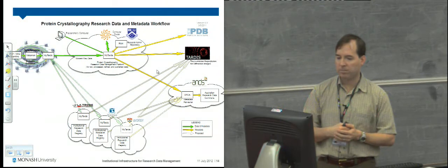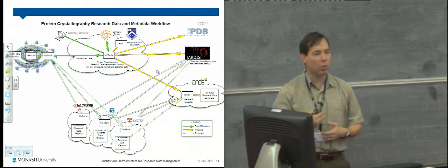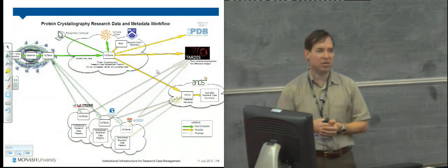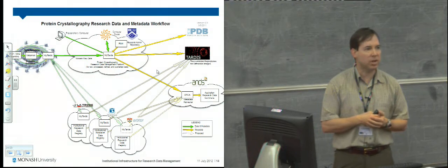So now the synchrotron did provide a portal where researchers could go and actually pull their data. But researchers never used it. They didn't understand it. It potentially didn't make it easily accessible for them, or shareable with others, etc. So they never used that particular service.